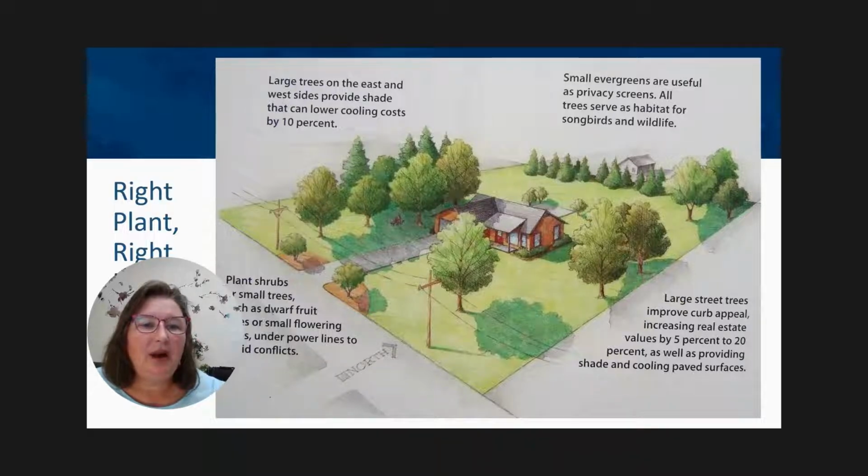Also, these privacy type screens that you can use with smaller trees, and we'll talk a little bit more about those in a minute. They're great for habitat. It's referencing the songbirds here. Birds like cardinals and blue jays, they like to have little places to hop to. So having these trees and shrubs, and especially little islands all over the yard, it can really invite them in.